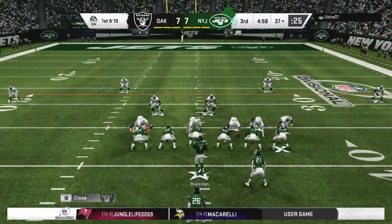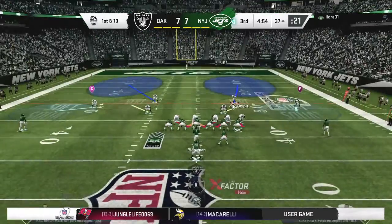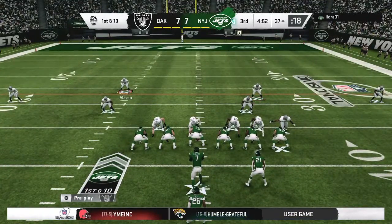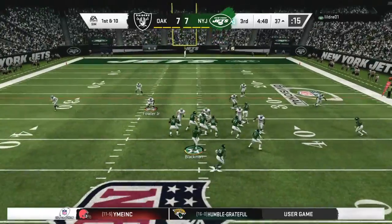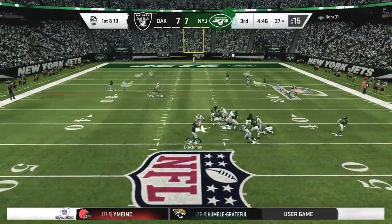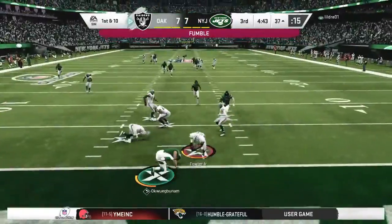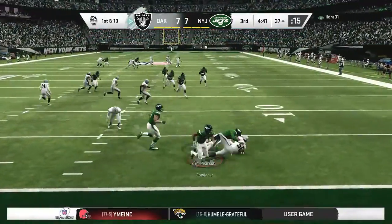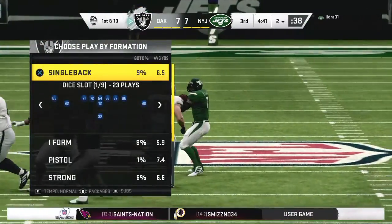So here's a 1st and 10 now in Raider territory at the 37-yard line. Operating from the gun. Blackman, he's going to wind up in there. And now look at this. Big gain, but a fumble. And the Raiders pick it up. And a big turnover there as his guys will get the football back.